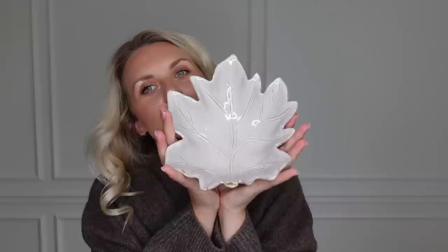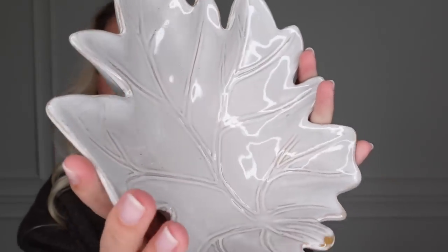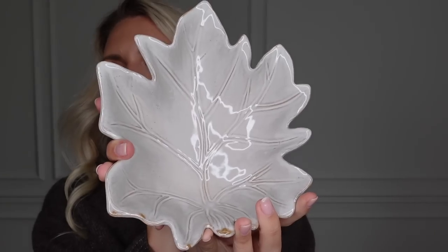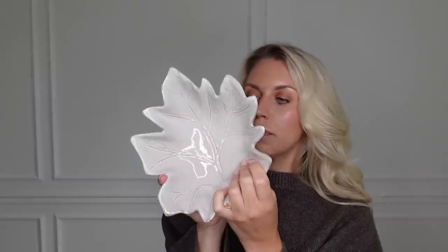I think this is one of my favourite purchases I made, both fashion and homeware. I just think it's stunning. I love a good home decor piece that is seasonal, and this is exactly that. It's not too Halloween-y, obviously. It's just nice and neutral. Essentially a maple leaf, or is it a maple leaf or just some kind of leaf? And it was £6, this bowl.